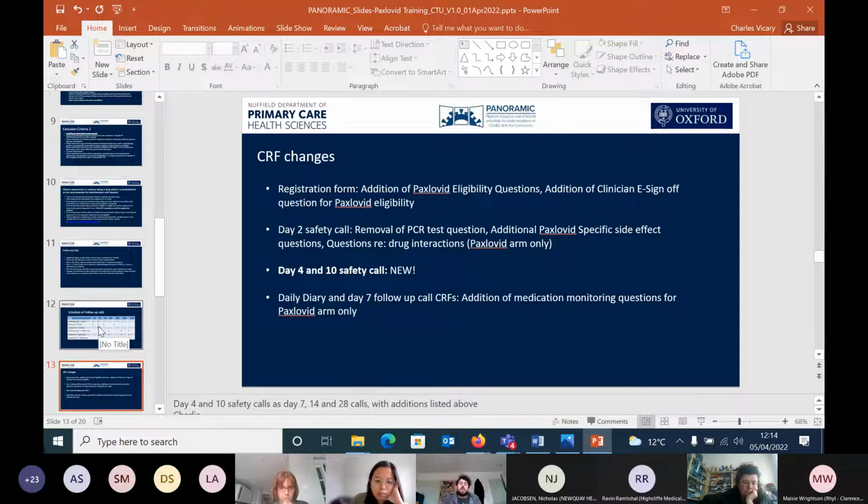There are also going to be some changes to the CRFs as well. So on the registration form, the Paxlovid eligibility questions are going to be added in. And there will also be an e-sign-off for clinicians. So you'll have to enter your username and your password to confirm that someone is eligible to take part in the Paxlovid arm. On the day 2 safety call, we removed the PCR test question. I'll come on to that a little bit later.